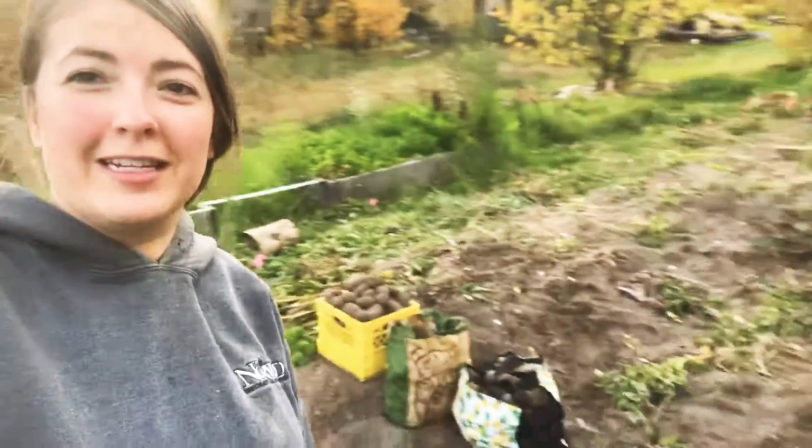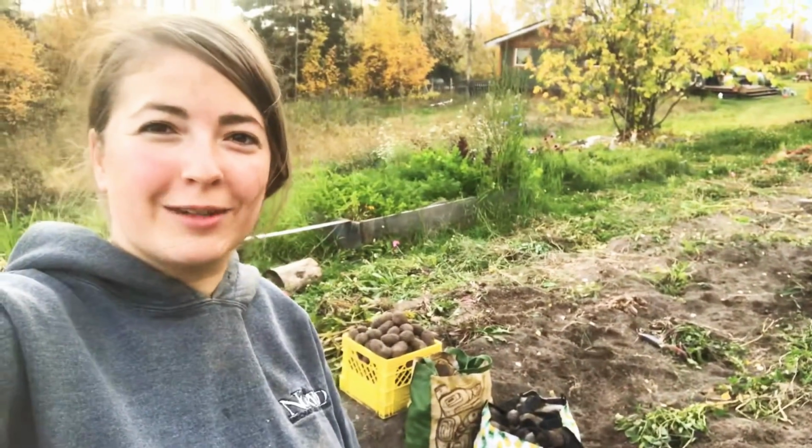Most of them are keepers, some of them not super stoked about what we ended up with, but that's the way she goes. So there you have it. End of potato harvest 2019.